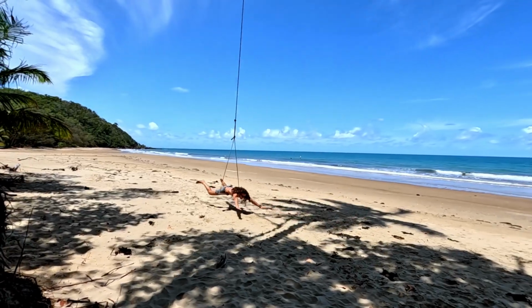Holy crap, there's a giant swing here. No. Oh, tree there. Oh, see? Give us the torch, Gaz. Oh, yeah.